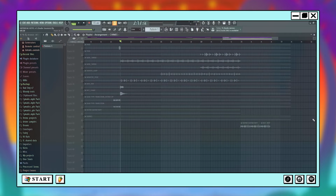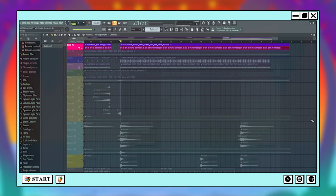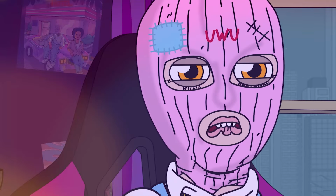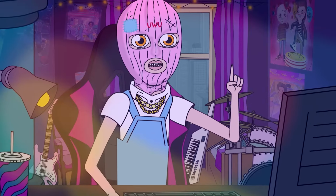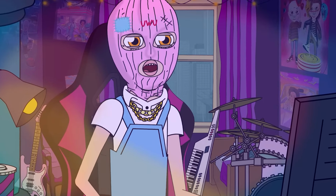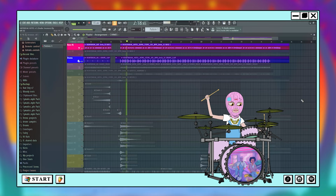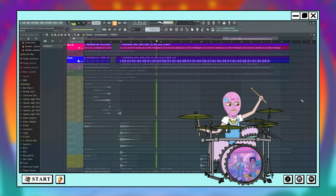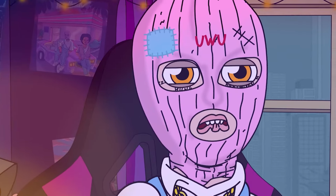So starting at the beginning, the foundation for our track was this super groovy bassline. Damn, that's one groovy bassline, even if I have to say so myself. I then went ahead and added these almost disco pop, dance pop drums. Sheesh, I can feel the vibes building.